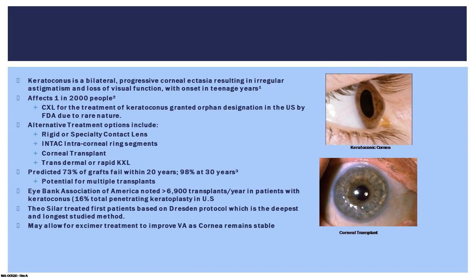This condition of keratoconus affects about 1 in 2,000 people, which sounds like a small number, but in fact, in a population the size of Chicago, there's a fairly large number of people that walk around with either the full clinical condition or a partial condition that is progressing.